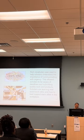Work ethic. Even in any organization, we know work ethic is the main key to keep things running. So rich vocabulary was used to help scholars understand the importance of communicating with urgency. This allows scholars to be aware of deadlines and submitting quality work and products. Scholars are learning real world work ethic and how to best support each other in the workplace. And that's a struggle for a lot of companies or any organizations at this point.